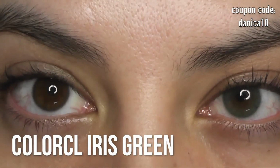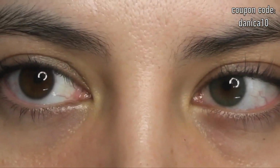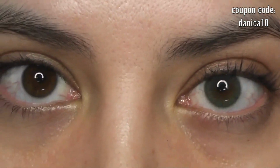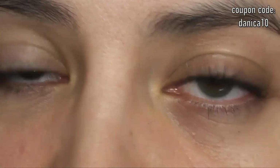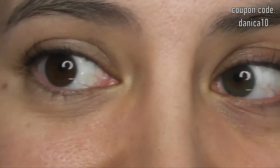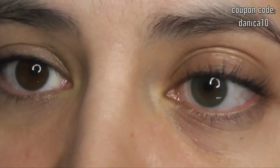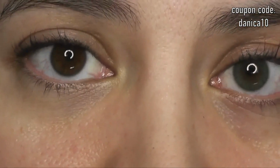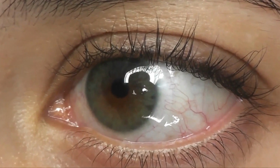Next is the Iris Green. So this appears hazel as well. This is more of a mid-tone green with a slight blue undertone, very slight though. And again, this is one of my most favorite go-to hazel or green lenses. They look phenomenal on medium brown eyes, I would say. Just absolutely phenomenal. And I personally think the iris line offered by COLORCL is the most realistic line in the world. Like, you can come so close to me if I'm wearing iris green, and you're gonna think I literally have green eyes. Like, I'm telling you, that's how real they look.